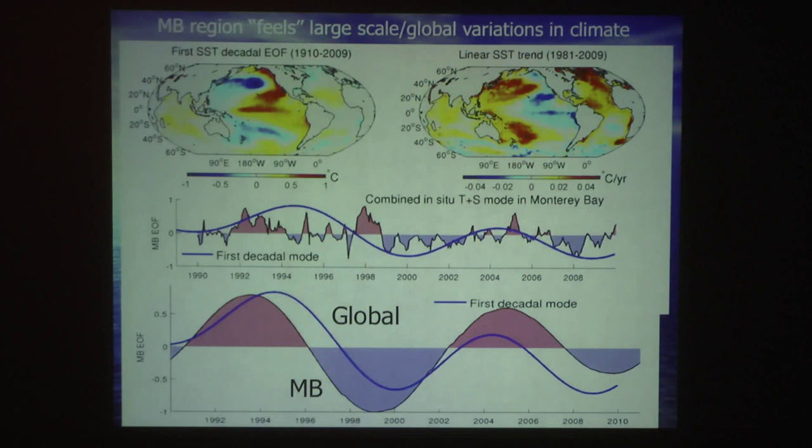And here it is. I was telling you that if you look at this decadal analysis and you compare it to Monterey Bay, and this is a time series of combined temperature and salinity from Monterey Bay and the first mode, and you plot them together, they tend to be following the same drummer. There's some offsets here, but that's the nature of the Eastern Pacific. The Eastern Pacific in general feels these events in a much cleaner way than the Atlantic does, I think.